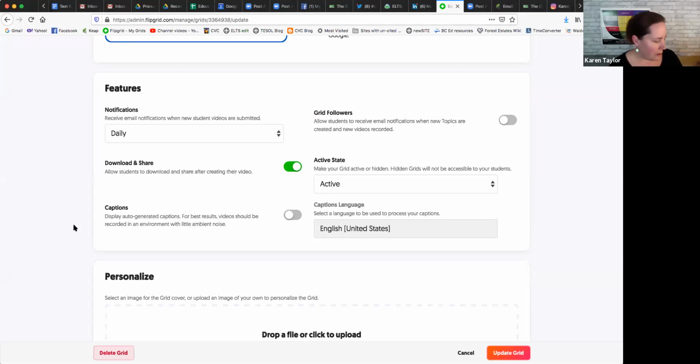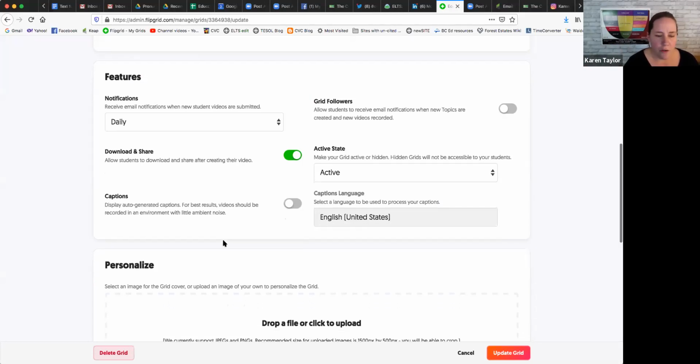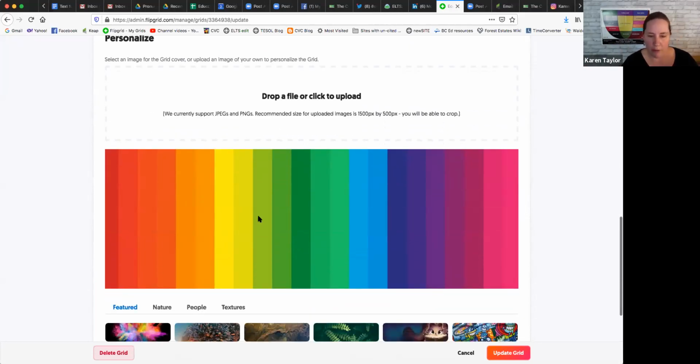One of my mantras for anyone who feels tech fearful in the room, and you can just decide who you are: if you're tech fearful, I want you to learn to say, I'm not afraid of clicking around. Because you're not going to kill anything. It's just a matter of, oh, that's what happened. You really need to be tech curious when you're playing with a new tool like this. So make a test grid and start clicking around. You can play with notifications and so forth, or you can just keep going and play with the fun stuff.